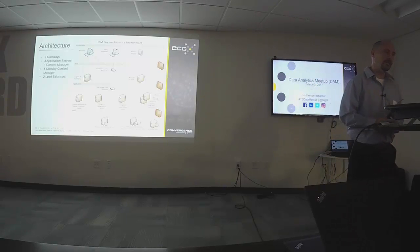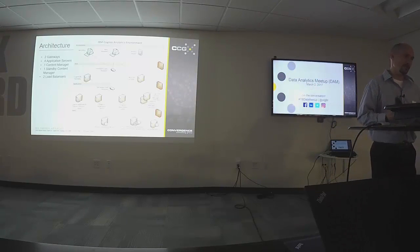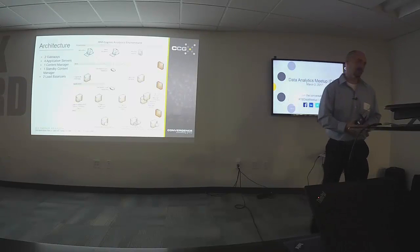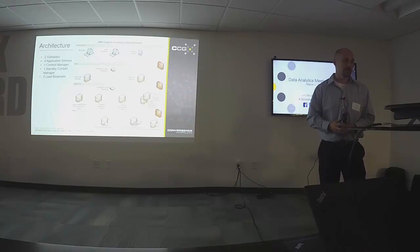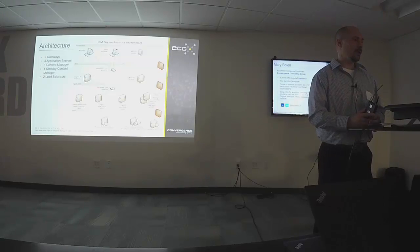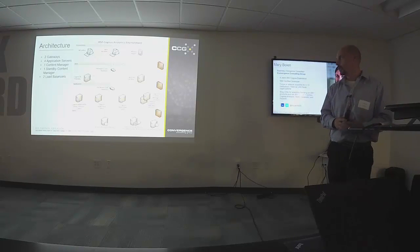But this just gives you an idea of what was there. I won't go into the architecture too much. Those of you that have worked with Cognos or some of the infrastructure stuff, this will probably look familiar. And even if you haven't, this isn't that different than other applications too, as far as having servers, firewalls, load balancers, all that sort of stuff.